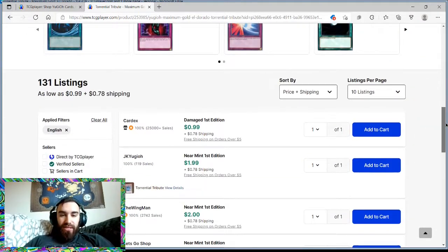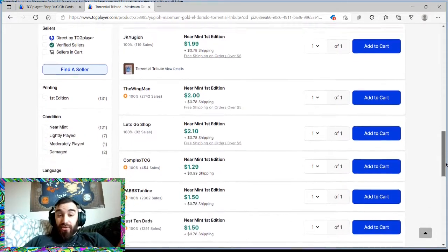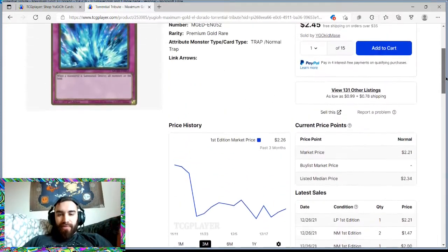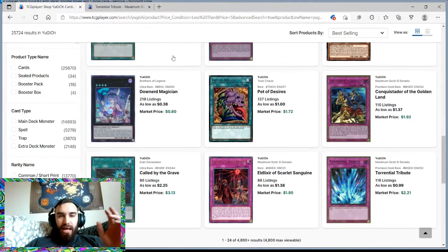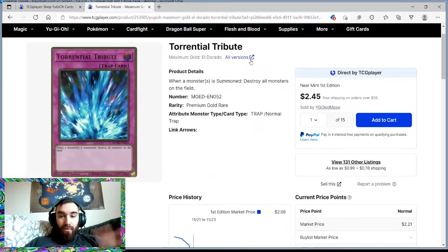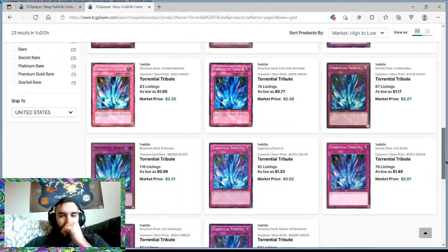And so the reason I'm saying that is because this is really a $2 card. This is theoretically a $2 card already, and it's in one of the most popular sets out right now. And the price has been just going up and down all over the place since the set came out. But we look at every other copy of Torrential Tribute that is no longer a common, right?